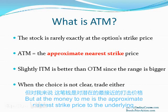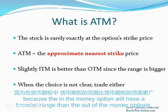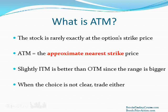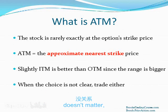At the money to me is the approximate nearest strike price to the underlying. I prefer slightly in the money to out of the money because the in the money option will have a broader range than the out of the money option, and that gives me more opportunity for profit. When you can't decide in the money or out of the money, it doesn't matter.